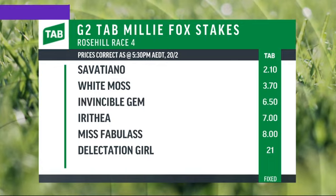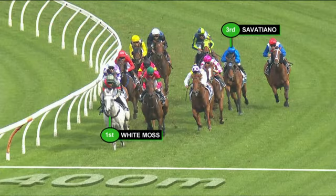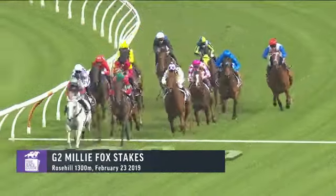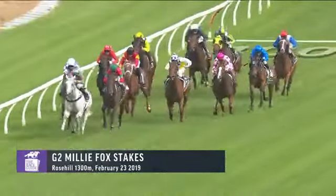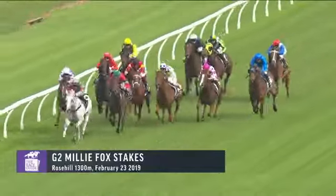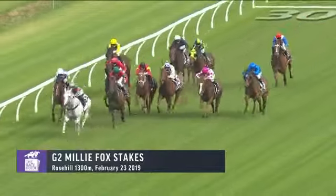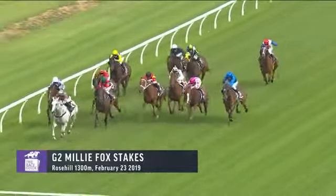This was a big win by White Moss exactly a year ago. The same race, the same conditions, the same horses. So we have to have a look at it. The one we want, White Moss, a couple of starts into its prep, leads all the way, fights so hard. Savatiano with a very similar weight differential, comes to the outside, sprints, but just doesn't quite get there late, Stu. So it was a good win to White Moss.